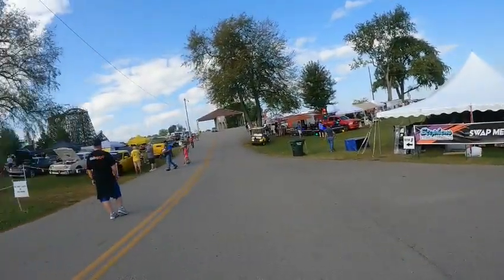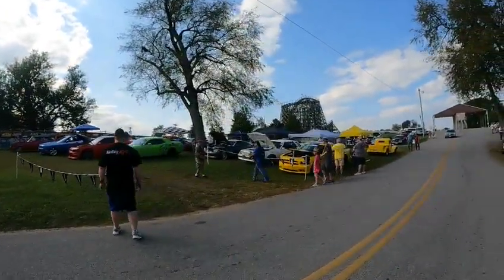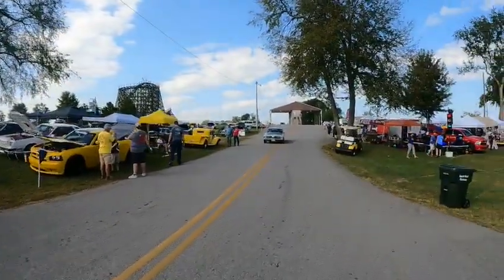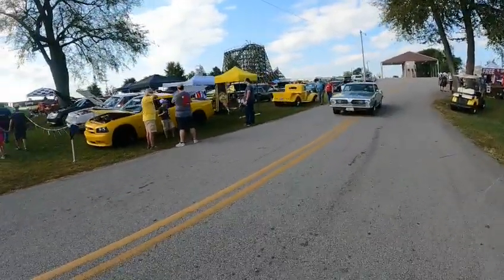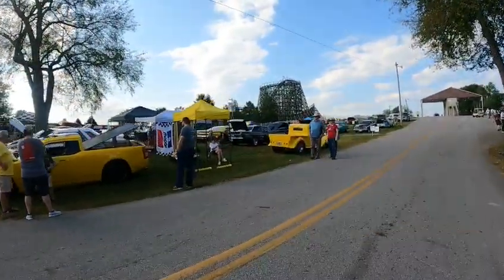Swap meet. Got a little bit of new and a little bit of old. Good looking Murata sitting right there. Gentleman's actually parked behind Linda. It was a good looking Barracuda. Then we got Linda sitting up here for everybody to see.